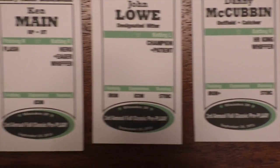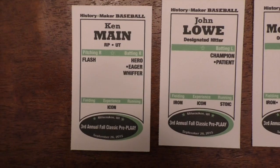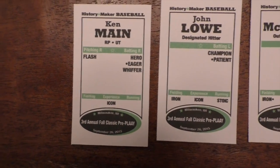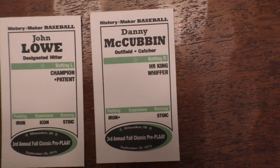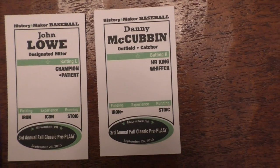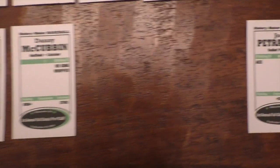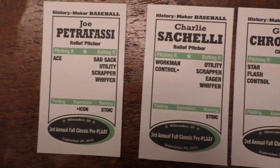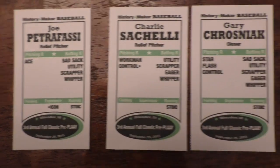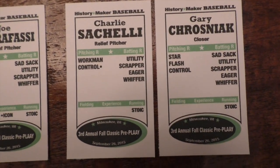On the bench, available for the team from Milwaukee, Ken Main, a relief pitcher and utility fielder, John Lowe, designated hitter, and Danny McLovin-McCubbin, outfielder and catcher. In the bullpen, we have Joe Petrofassi, ace, Charlie Ciccelli, and finally the closer, Gary Krosniak.